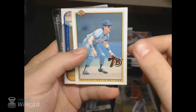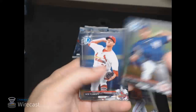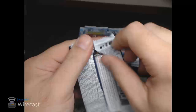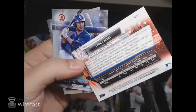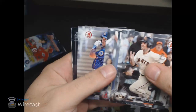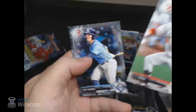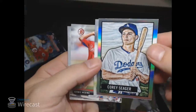Kevin Seitzer. We already pulled this one though. 90 Bowman buyback. Yeah, two buybacks here. Alex Gordon, 2015 Bowman buyback. Sheffield and Flaherty, chrome. Rutherford, paper. Tucker and Sugano, chromes. Chance Adams, silver paper, 366 of 499. Chalmers and Solak, chrome. Perdomo and Gohara, chrome. Corey Seager, 51 Bowman insert.